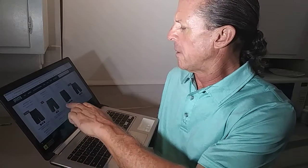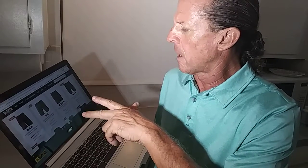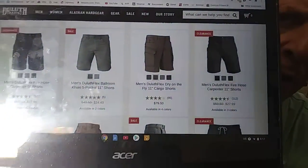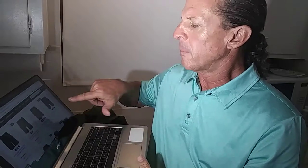The closest ones I found to what these shorts are looks like Dry on the Fly 11-inch cargo pants. And if you see the price there in the middle one, it's hard for me to tell what you can see. But trust me, it says $79.95, available in four colors. Some of them are on clearance. That one isn't. But that would be the normal price of something like this.